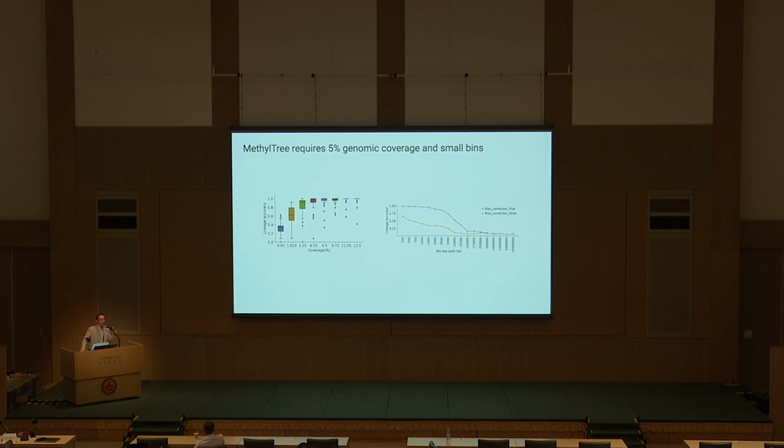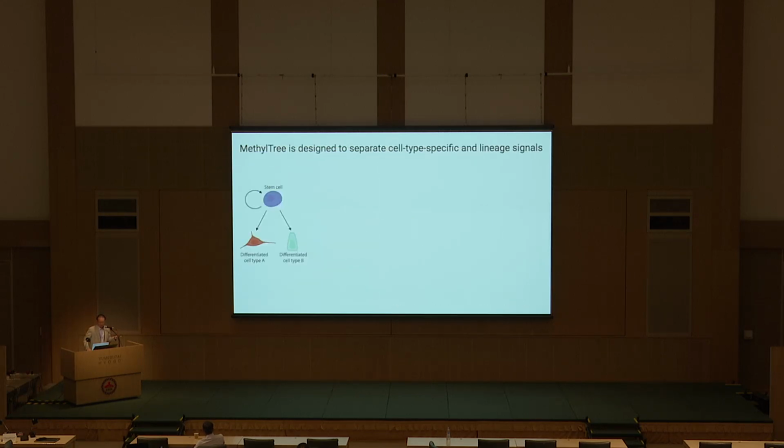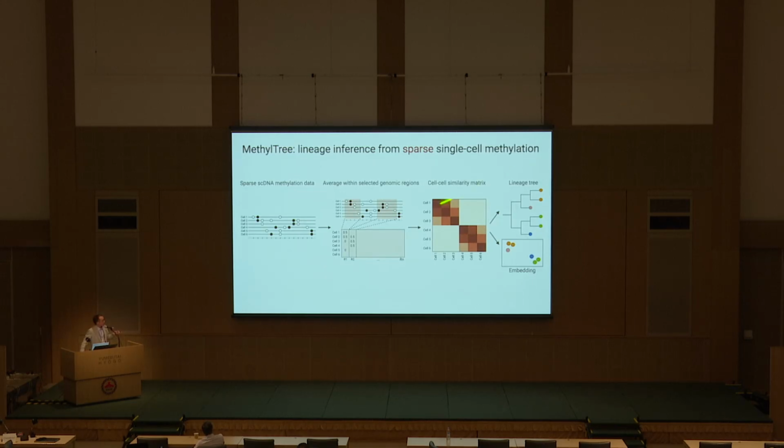The question is now, if you have such small bins, then the sparsity is huge. How do you deal with that? That's why I mentioned earlier that we only calculate the similarity matrix using the shared epimutations between two cells. For example, if one cell has 5% genomic coverage, then two cells can on average have only 0.225%, and we only use that small fraction to calculate similarity. Okay. Yeah. Thank you.